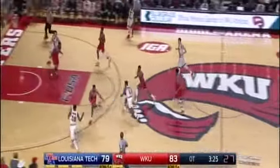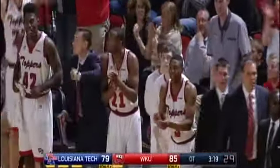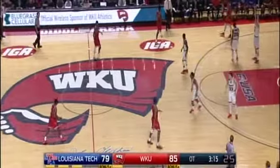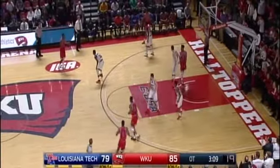Here's McNeil the other way, pushing it to the hole. Over McCree, put it up around and in. Yes, sir. Holy moly. What a move by McNeil. A little coast-to-coast action by the freshman of his own. Hilltoppers by 6 in overtime, 85-79, 3:10 to go.